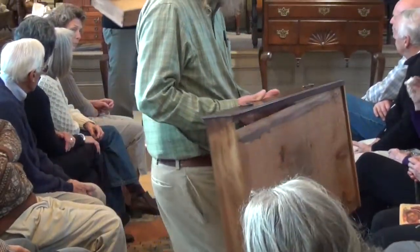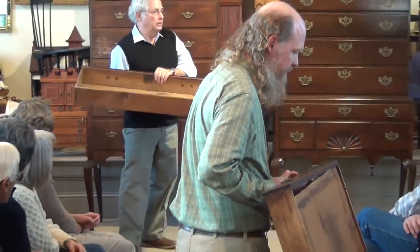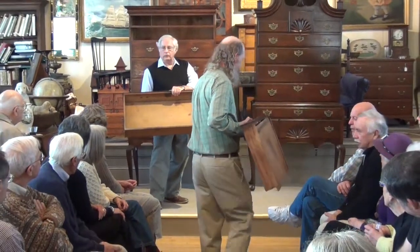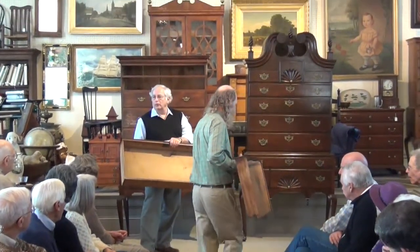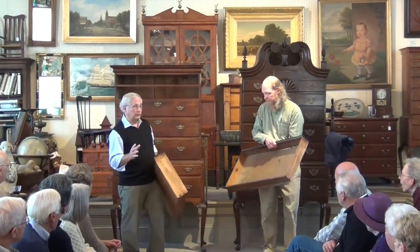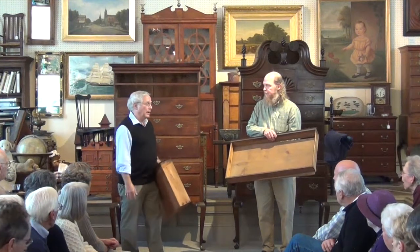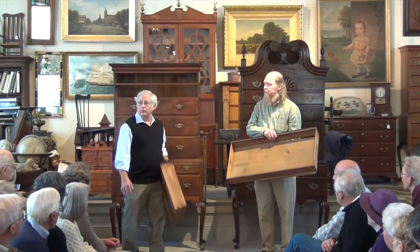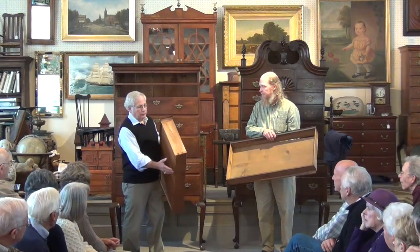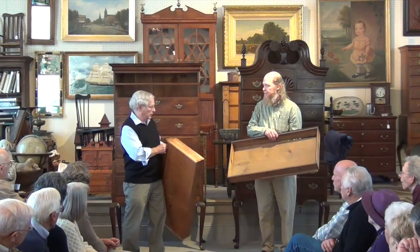Then you look at the color on the inside. The choice of wood is white pine, so is the first one. So now we have a consistency of two drawers going on here. It's not unusual for a cabinet maker to change woods. That is not bad. Maybe he had an abundance of white pine and an abundance of tulip poplar, and maybe he mixed them. Then you go to the next step, matching the dovetails.